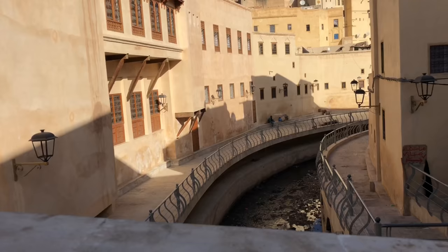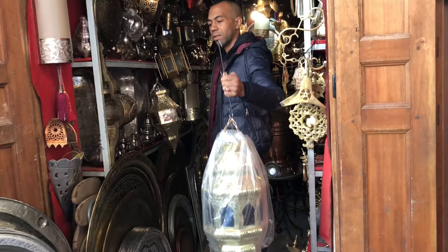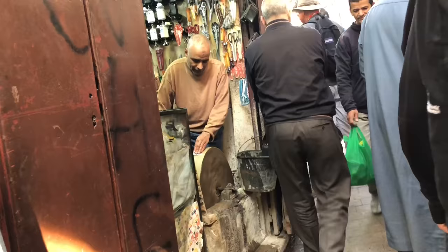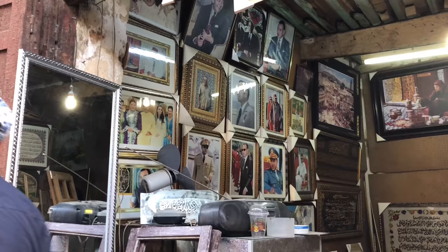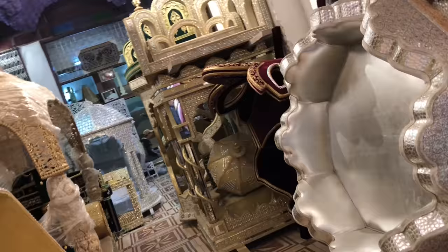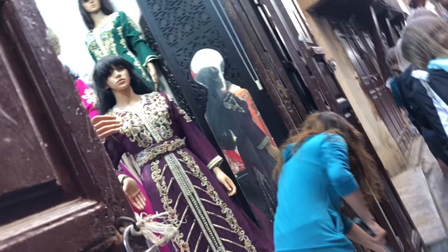This right here is the river, and this is the Medina on the outside. Look at the silver. Silver and gold, silver and gold. There's so much going on. This right here is the king. They don't have a queen, they just have king and princess. These are wedding chairs, tradition brought over to Morocco from the Jews. These are wedding dresses. Made by hand. We're walking through the Medina. There's so much going on over here.